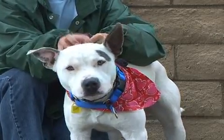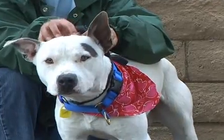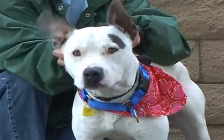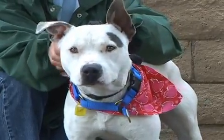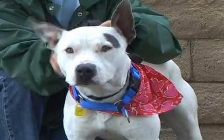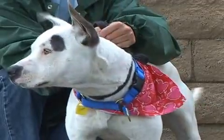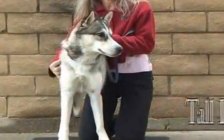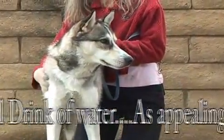But he's so happy. He's feeling a little under the weather at the moment, but he's going to get well and be his old happy, tail-wagging, big old grinning face dog. I love Cooper. He's fabulous. So come get him, because I can't take him. So you come take him. Cooper's ID number is 174036.